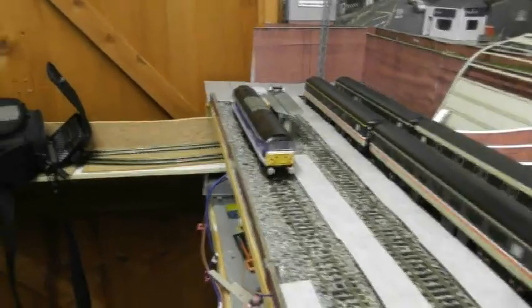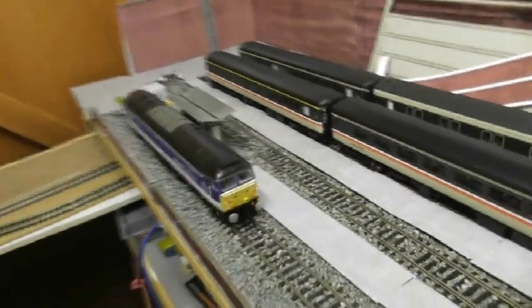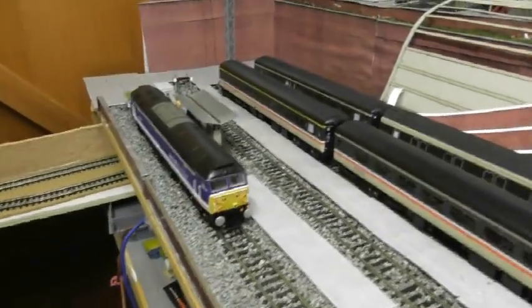Well, that looks pretty realistic now. And you can see there that it ran in smoothly, no problems at all, which is exactly how I wanted it to be.